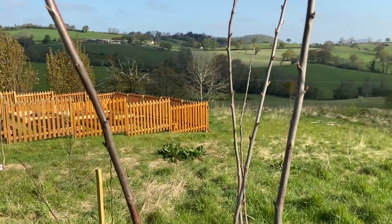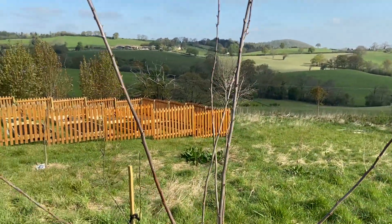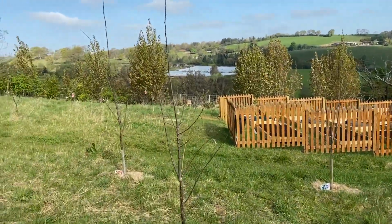So it is just a waiting game and seeing what happens. So day 10, bit of a mixed bag, but for the most part looking okay.